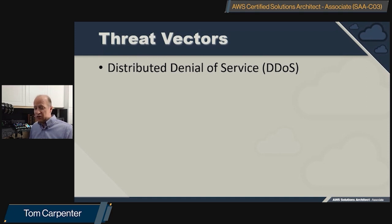Distributed denial of service is usually a resource consumption attack, which may result in a crash, but the first step is resource consumption. And the way it works is, instead of attacking from one device to your service, I'll attack from 1,000, 10,000, 1,000,000 devices to your service. And I'm going to use something nowadays that we call a botnet, right?